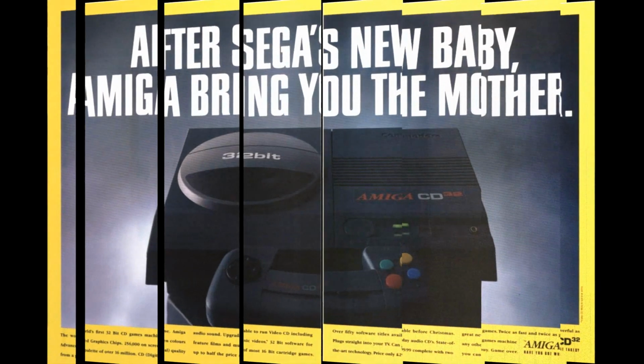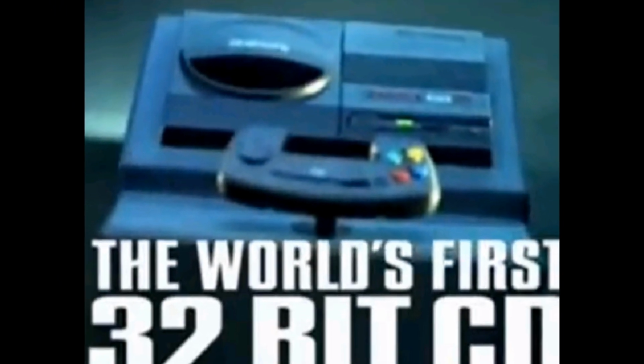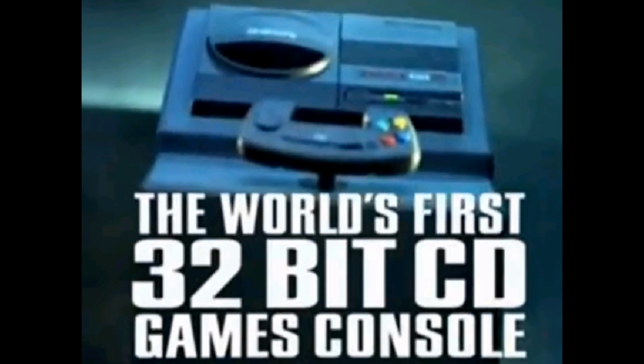The CD32 sold for about $400 and was not advertised much outside of the United Kingdom. The CD32 had adequate sales in the UK, securing about 38% of the CD-ROM market.